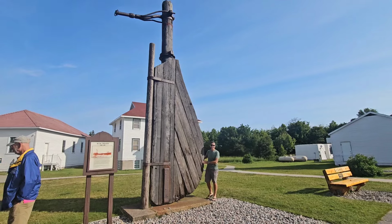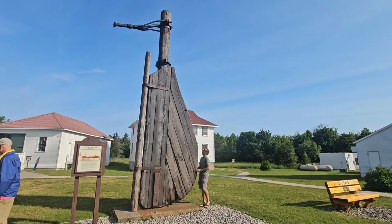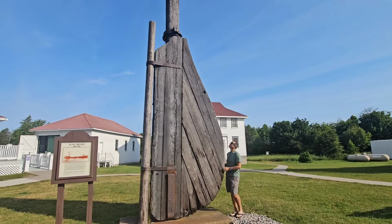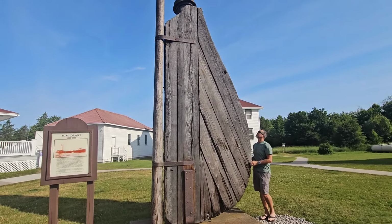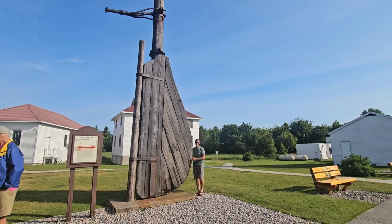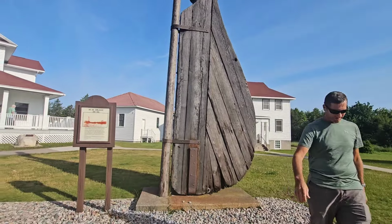Had to get a video of this with Brett standing next to it. So Brett is what, 6'2" and a bit. This is a rudder from one of the boats, the Drake boat. The boat was 201 foot and that's its rudder. That is massive. Wow. It's huge, eh?